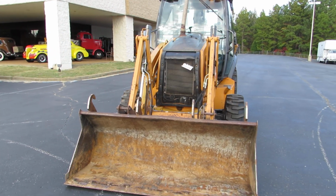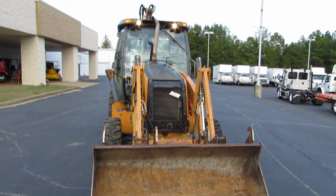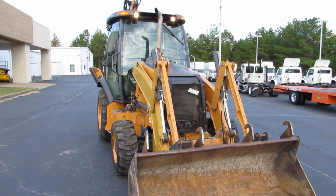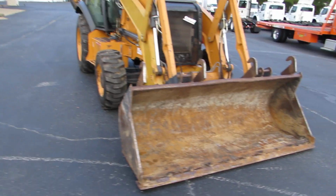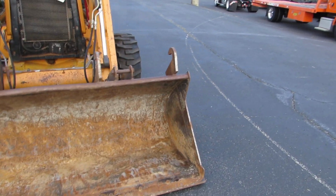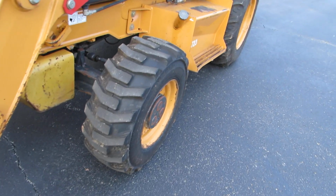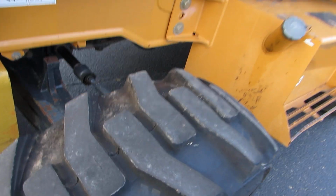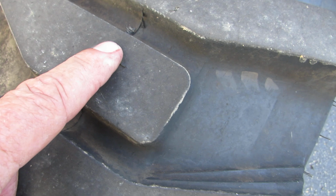And we've got a really nice little piece of equipment here for you. This is a 2016 Case loader backhoe. Such a nice machine. I'm going to try to show you a couple of these things here. Hopefully it'll show up. Hopefully you can see that little tab right there.